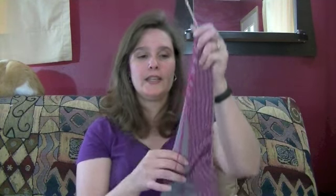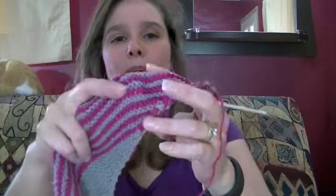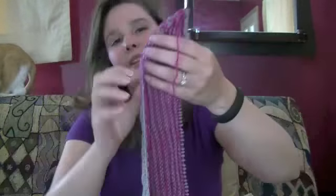I am using a yarn over for my increases, and I'm adding an extra yarn over on the first row of the color to add a little bit extra give on the edge, which seems to be working out wonderfully. I had added an extra yarn over on the first row of the first two colors here at the edge, but then I also left extra, and so I have a little bit of an extra loop here, but then I figured it out and worked out the kinks, and I like how it's turning out now.